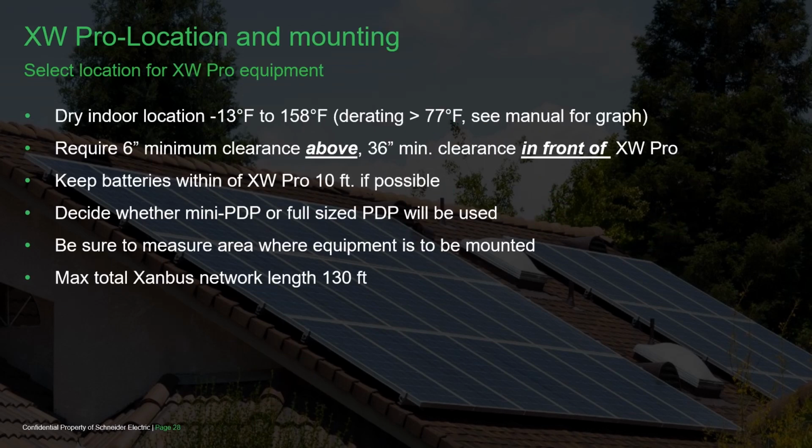XW Pro is indoor rated. Any outdoor application will require a NEMA 3 or 4X enclosure while observing operational temperature range. It is important to remember the fan-cooled XW Pro has an exhaust vent out the top. It's therefore recommended to have sufficient clearance above these units so airflow CFM is not impeded.